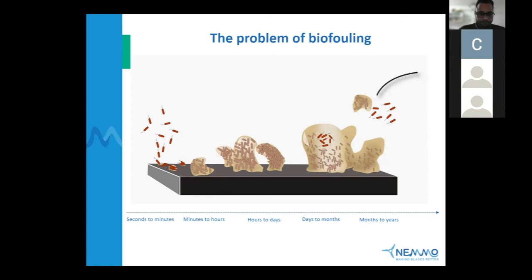Biofouling organisms can be categorized into three main groups: microfoulers, which are bacteria, diatoms, and microalgae biofilms; soft macrofoulers, such as sponges and multicellular algae; and hard macrofoulers, such as barnacles and mussels.